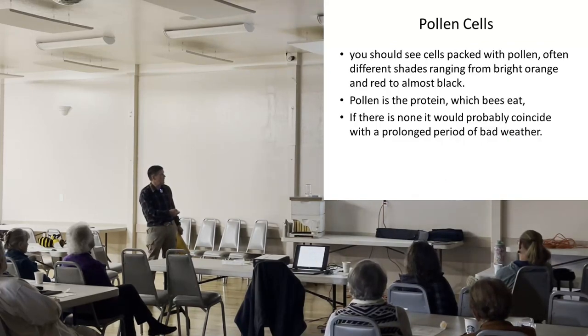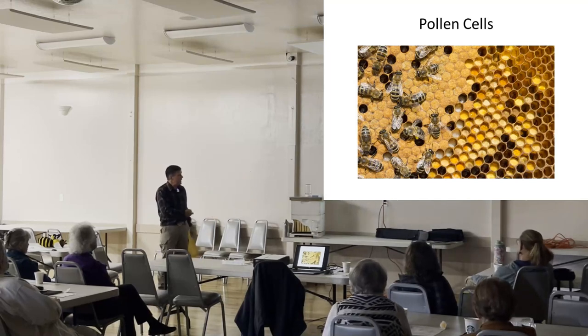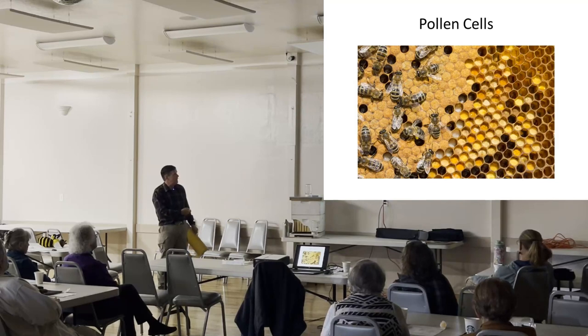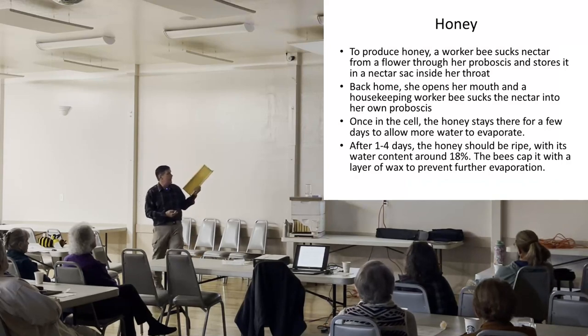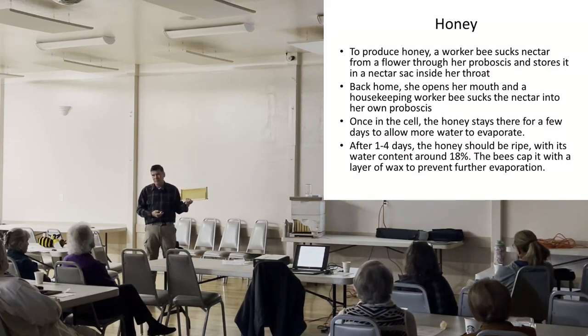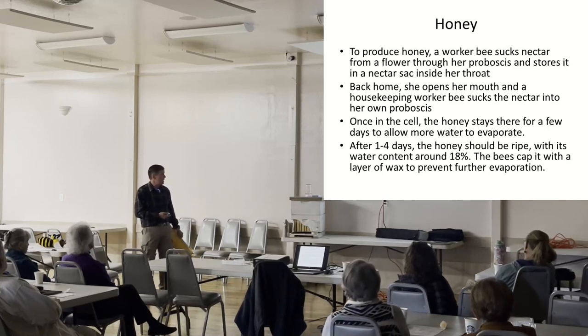We can go there. So you can see the different colors there and the varieties there. That's all pollen that they're feeding their babies with. So again, the honey is a nectar that's taken from a flower. It's not honey until the bees get in there and flap their wings and cause the evaporation, and then, well, it says 18%, I thought 17%, but it's a pretty low water content in honey.